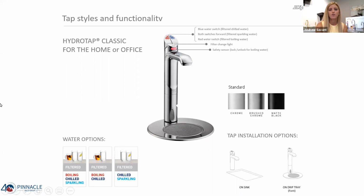But you'll also see down on the bottom there that there's some flexibility you have in the installation process. You have the traditional on-the-sink installation, but you also have their design font or drip tray. So this acts as a mini sink. You can install this on an island, or if you have a homeowner that prefers a more clean look on their kitchen workspace, this can be installed feet away from the kitchen sink. As long as you have access to the drain line, it can be installed fine.